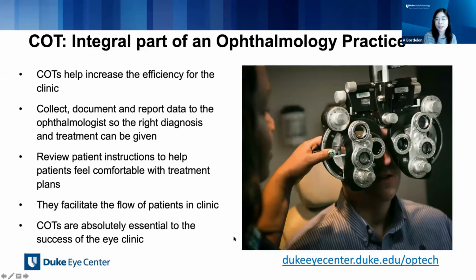Our COTs also help increase the efficiency of the clinic. By collecting, documenting, and reporting data to the ophthalmologist, they allow us to make the right diagnosis and treatment. They can also take their time with patients and help review patient instructions as well. They can facilitate the flow of patients in clinic. They are really absolutely essential to the success of our clinic.